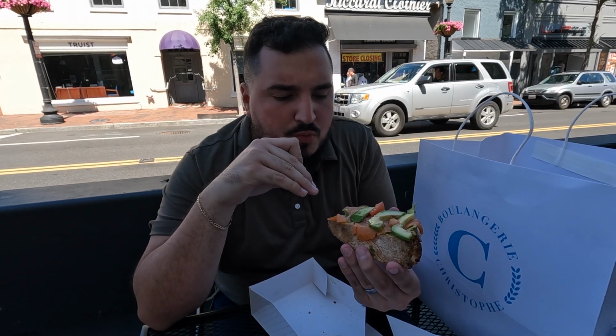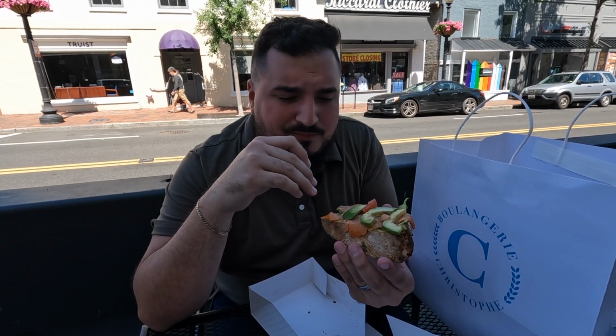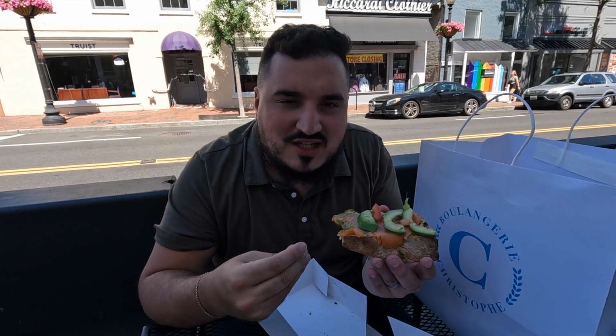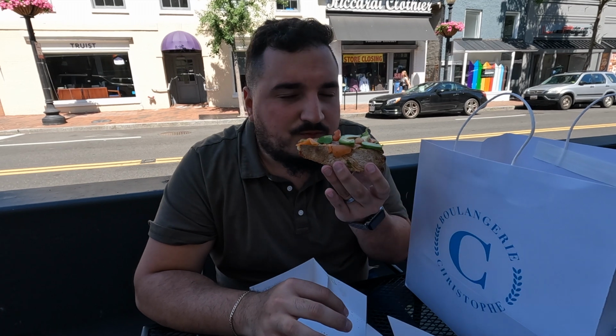Oh my god. Guys, that bread is amazing. You get that smoky flavor from the salmon. You get a little bit of salt from the pureed avocado. They put a slight hint of lemon on it. And you get the actual creaminess of the avocado and the crunchy toastiness of the bread. And then you have that fishiness aftertaste of salmon. But it goes really, really good together. Oh my god.